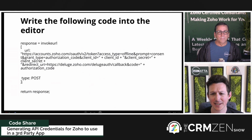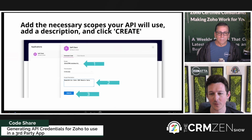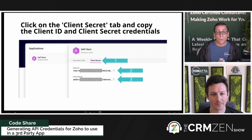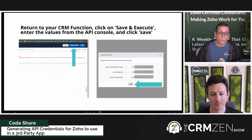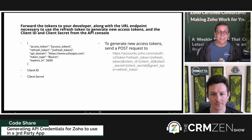So it just saves a lot of time, saves a lot of confusion, and makes it feel a little bit more natural for a third-party developer to interact with the Zoho API. Yeah. And Greg has gone, as you mentioned, over and above here. And if you're watching us on YouTube, he's put together a 13-slide deck, step by step. So not only does he give you the code, he's basically showing you step by step how to do this.